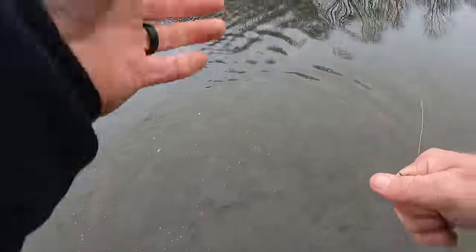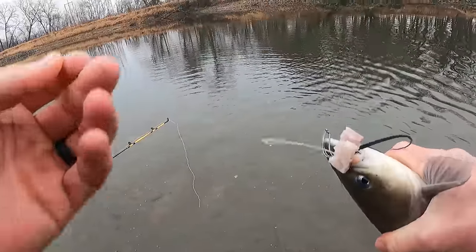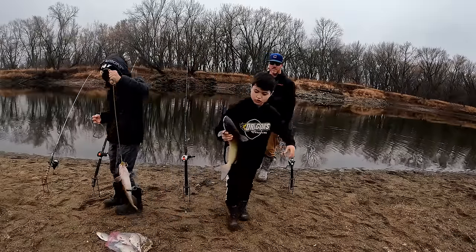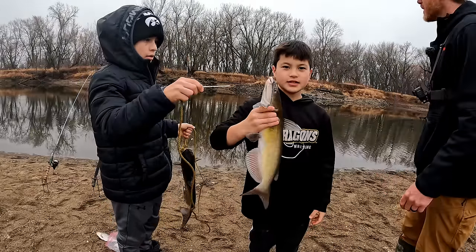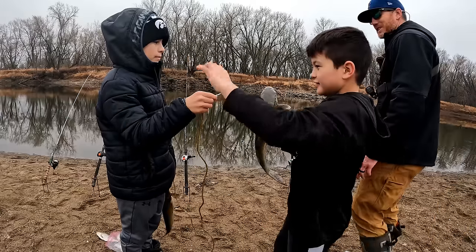All right, the one we caught earlier has a buddy now. Yep. And that's a good thing. Now Lewis, next one is yours. We have dinner. Atta boy. Fought him like a champ. Oh, you got a bite. Just kidding.